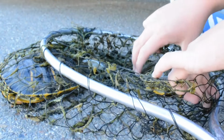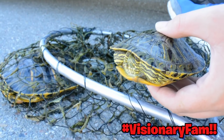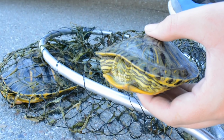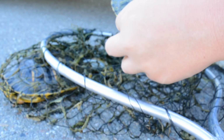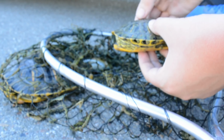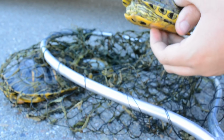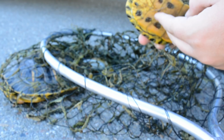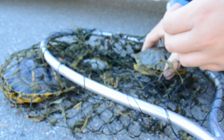Okay guys, so here are the turtles. This is turtle one. This is a smaller turtle that was chasing the other one. He looks to be pretty healthy. Again, he has a very nice rounded shell. Sometimes they'll have these little points at the top of their shell like this. That's natural. And there's no bump here, so I'd assume it's a female. So that one looks pretty good.